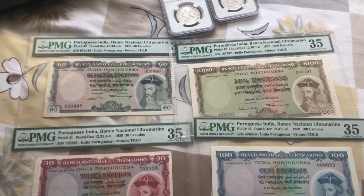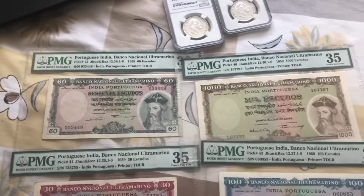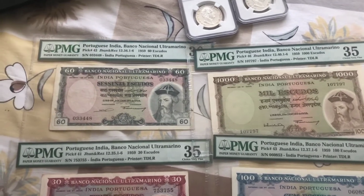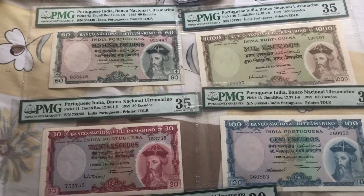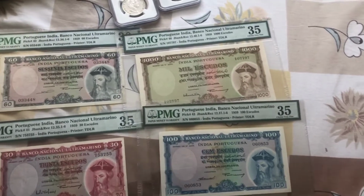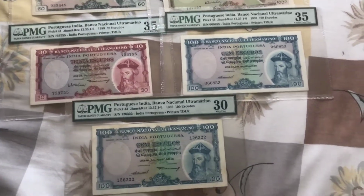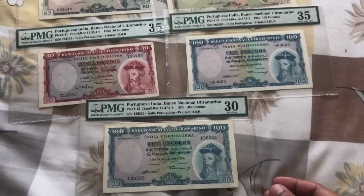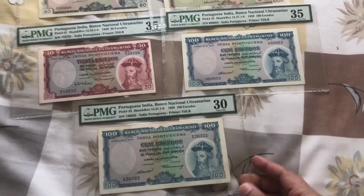Hi guys, I'm back with a few set of notes that I've got graded by PMG this time here in London. Now, as you can see, these have been graded in various grades by PMG, and for grading each one of these notes, I had to pay £30. So that's quite expensive if you consider that these are pretty recent notes.